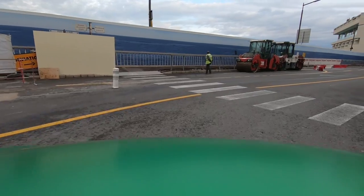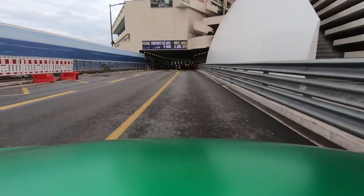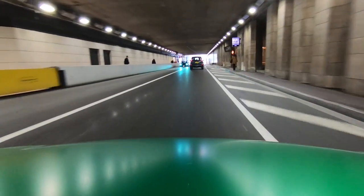Oh my gosh. To pull people over, so we've got to be careful. But we're in the F1 tunnel. What a dream. This is a dream. What's this? What is this? What are you?